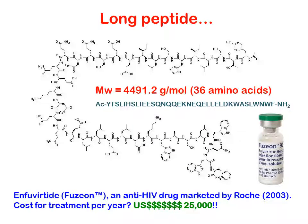If you want to go the extra mile, you can synthesize longer peptides. For example, in this slide, you can see fusion. It's a 36 amino acid peptide that has been used as an anti-HIV drug. Or if you really want to challenge yourself, you can synthesize up to 100 or 150 amino acid peptide, and many interesting things can be observed because basically you are synthesizing a protein.